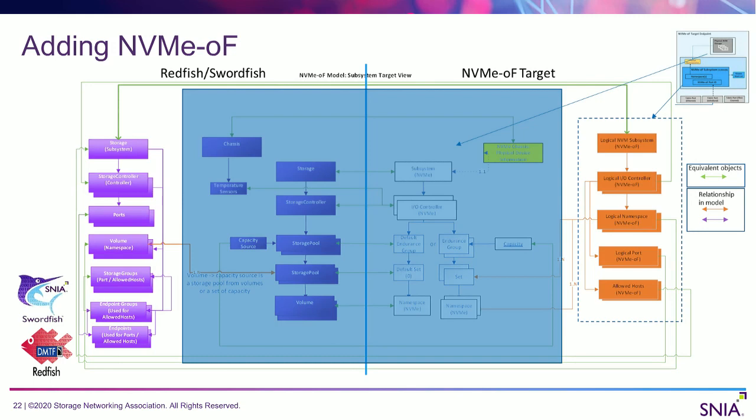And we see that the underlying device model is pointing to the central block, and the NVMe over Fabrics subsystem is being pointed to the rightmost orange blocks. The far right end has the orange blocks that show the NVMe fabric subsystem, and the corresponding Swordfish elements are shown on the far left side purple blocks.